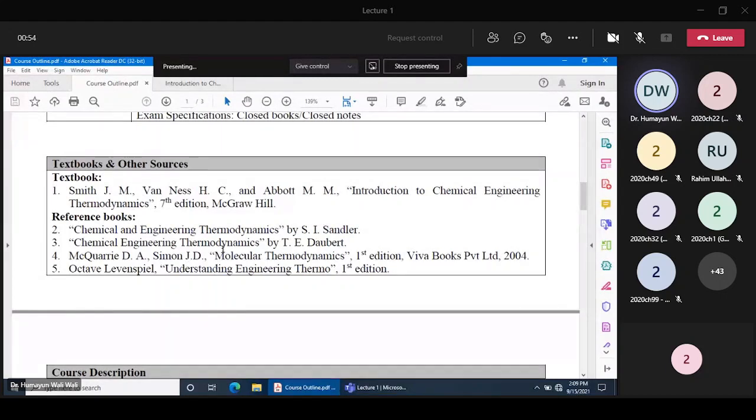Then another good book is by Dobert, T.E. Dobert, which is again related to chemical engineering thermodynamics. The fourth one is written by Macquarie and Simon, which is a little different book written from the perspective of science, which is now called molecular thermodynamics. This is also a good book, but not very much related to our course.